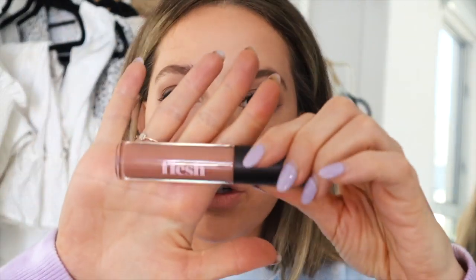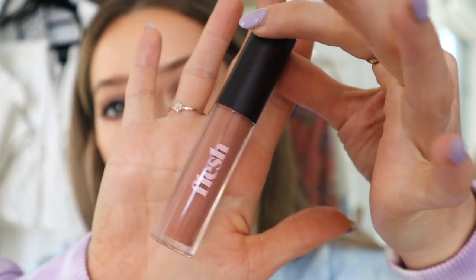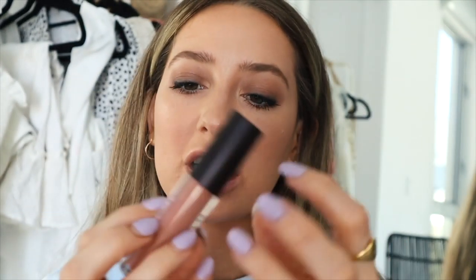Ooh, I forgot I had a lip gloss that I wanted to try. How pretty is this packaging? This is probably my favorite lip gloss packaging of any product that I own. I just love how it's so chunky. It's just like, I'm here. Hot sauce lip gloss. Love the name of that, so cute. I love hot sauce, so extra obsessed.